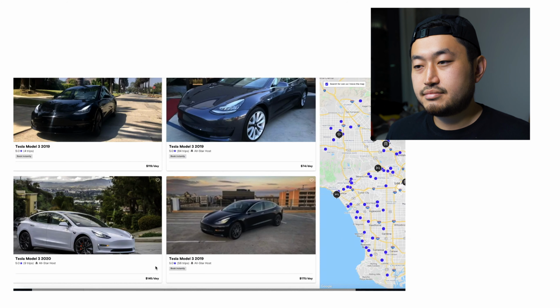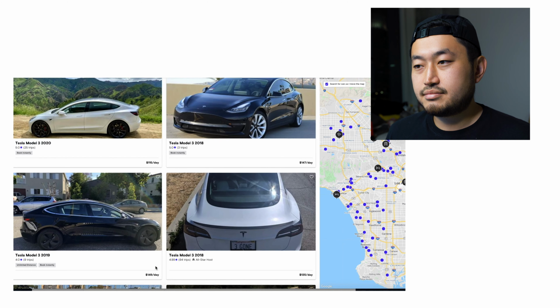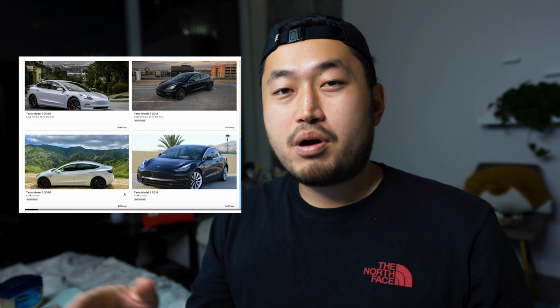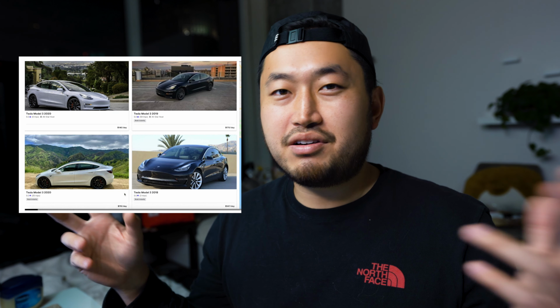All the other Model 3s on Turo were at least $100, like $110. So I upped mine to $110 just to see if anyone would actually book it. You can see from that screenshot, most of the other Teslas that were rented at a higher price had performance wheels, which means that they were Model 3 Performances, which is a higher value in a sense than her vehicle. So that's why they're rented at a higher rate.